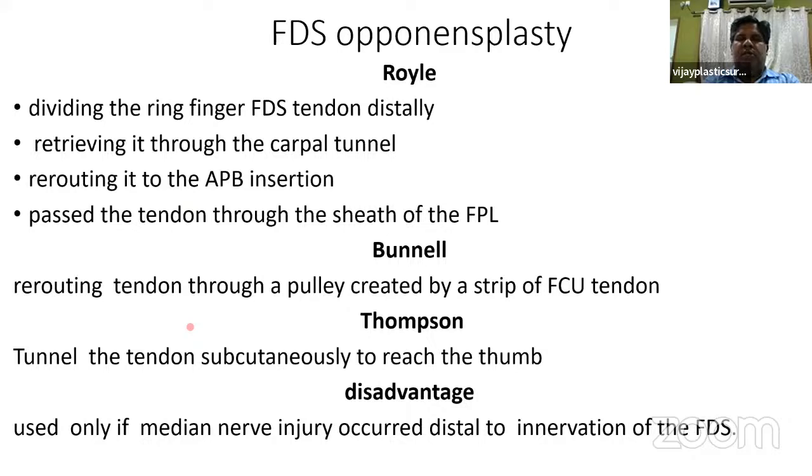FDS opponensplasty: here, the FDS tendon, especially of the fourth finger or the ring finger, is harvested distally, retrieved to the carpal tunnel, and rerouted to the abductor pollicis brevis insertion. If it is passed through the sheath of the FPL, it is called Royle's FDS opponensplasty. If it is rerouted by creating a pulley in a strip of FCU, it is called Bunnell's FDS opponensplasty.